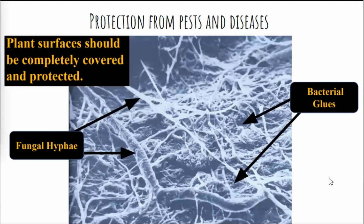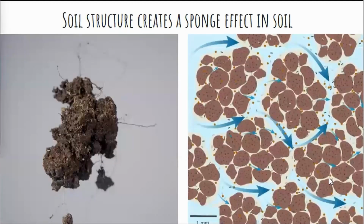And if it even does, some of the good bacteria or good fungi will eat it. That's another benefit of compost, is that it has this good bacteria that protects your plants from pests and diseases. Soil microorganisms are like a suit of armor. What else? Soil structure creates a sponge effect in the soil. Plants, if they have a structured soil, they're more likely to hold water and air better.